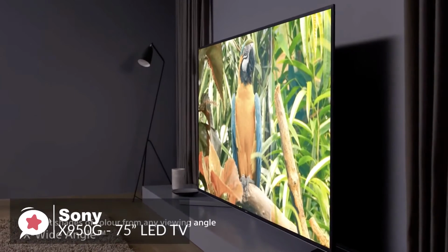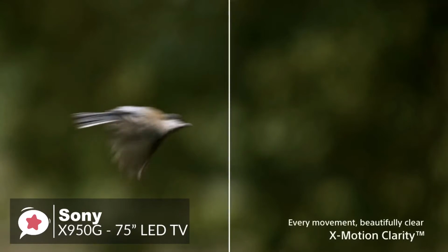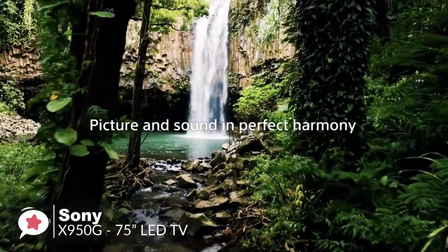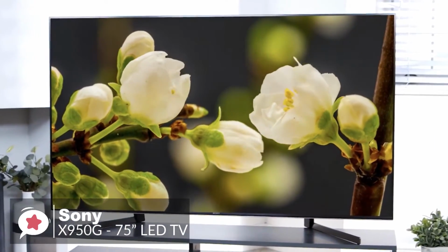Overall, the Sony X950G 75-inch LED TV is a TV with excellent picture quality that can deliver deep blacks in a dark room for a great movie watching experience, and is a TV that will keep anyone who chooses it happy, and one we would highly recommend.